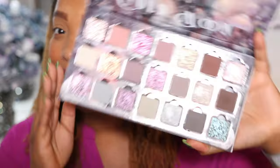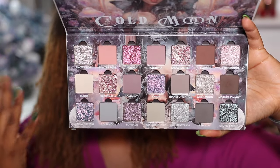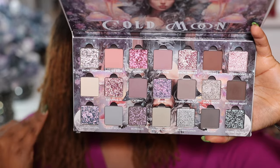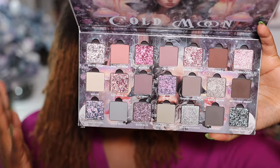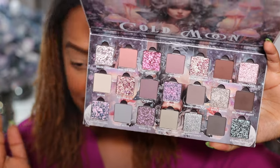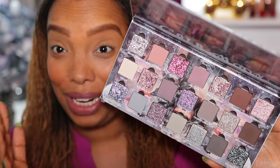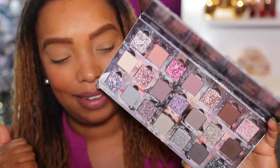If you're into multi-chromes and holochromes and duochromes and all the cool tones that a palette has to offer, this one does not disappoint. Oh my gosh, we're going brown, we have mauves, a little hint of peach. Of course, we have our grays, our slate grays, the white, and all the sparkly shades that you can desire. Some do have a little warmth to them, and some are strictly cool tone in nature, but let's go ahead and create a look.